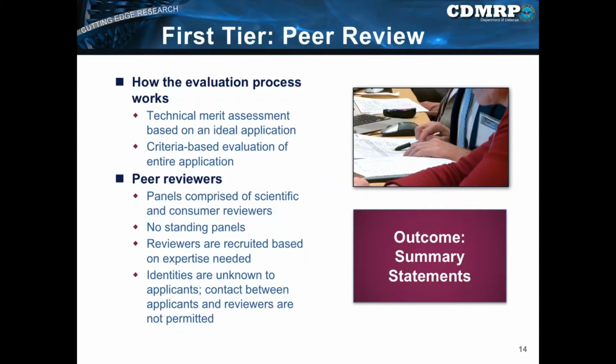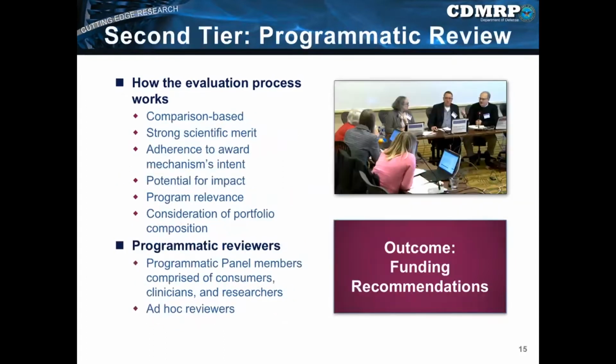The summary statement includes numeric scores as well as written verbiage about each and every one of the criteria, and that will include strengths and weaknesses. After we're all done at peer review, those summary statements are moved to the next step of review, and that is the second tier of the programmatic review. On the next slide.